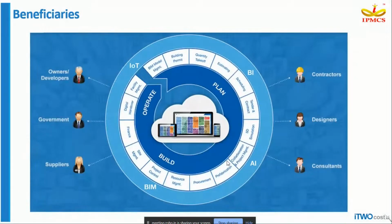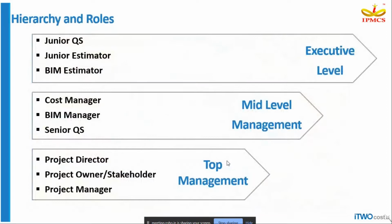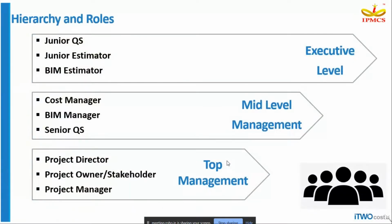Both internal and external stakeholders from all parts of the project connect here: contractors, designers, consultants, suppliers, government authorities, owners and developers. They can plan, build, and operate. Who can use it in your organization?